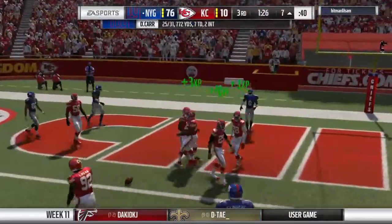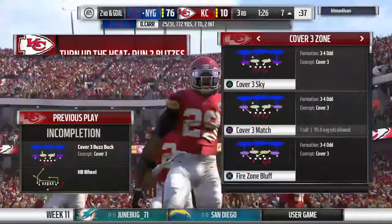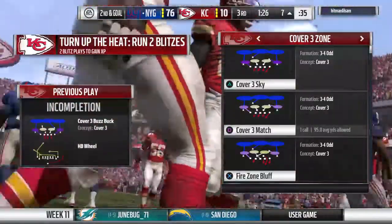Throwing over the middle, and it's incomplete. Brandon Cooks, the receiver he was going after. That'll bring up second down.